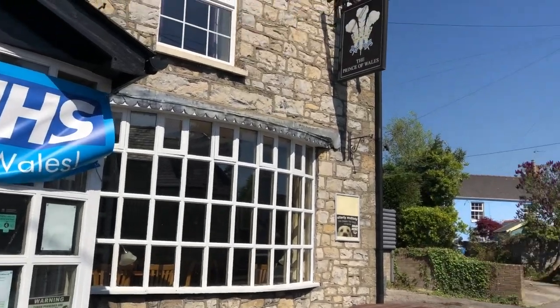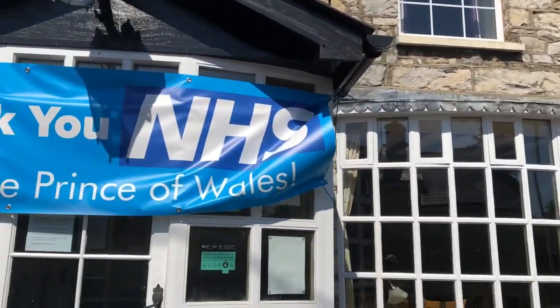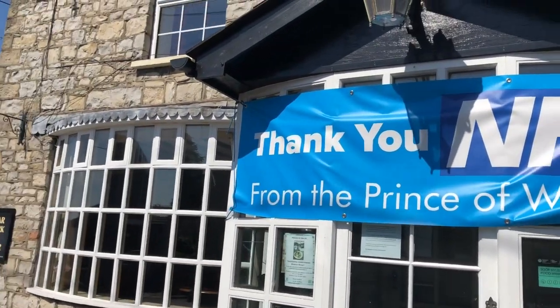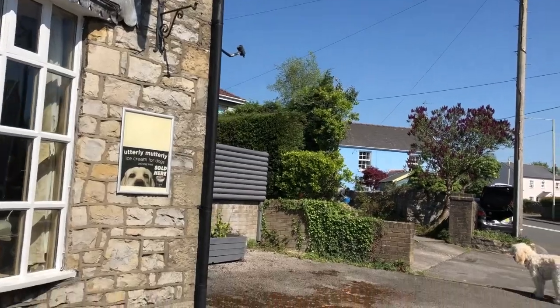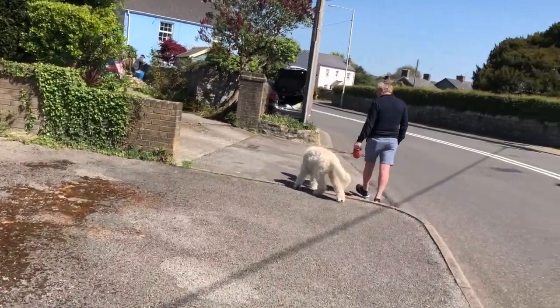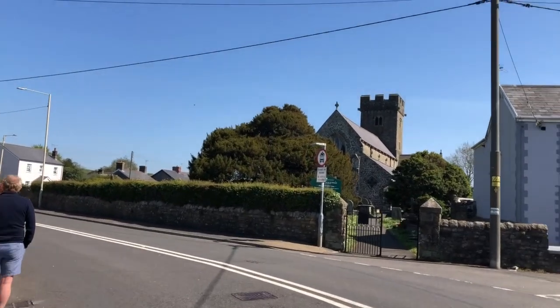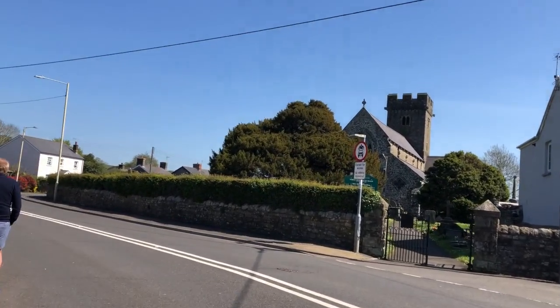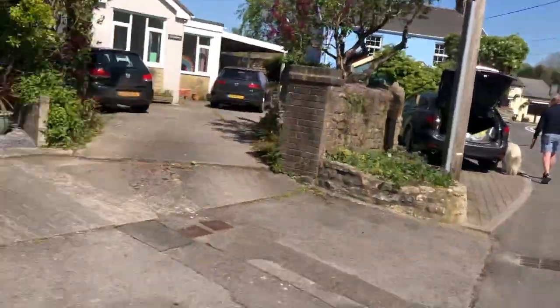Here's the first landmark. I'm on my walk, and the first landmark you need to remember on the journey is the pub. So that's number one on the list, and I'll reveal shortly why that is. Number two on the list is a church. If you look, there is a church. So that's number two on the list.